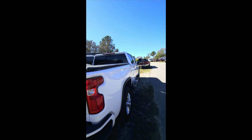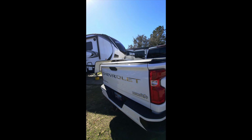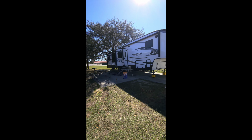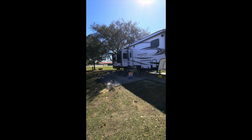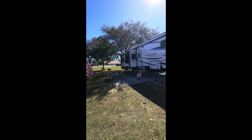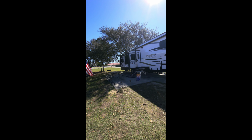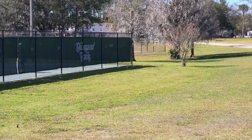Now we were camped on Triggerfish number 93, which is not in the new section, but concrete pad all the same. And if you look way back there, you can see where the office is and the recreation room and those things, and we'll go check it out. Let's do it.